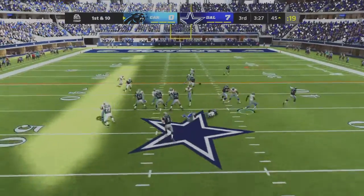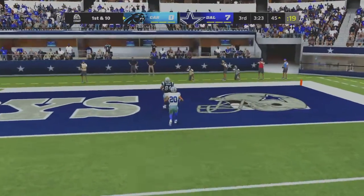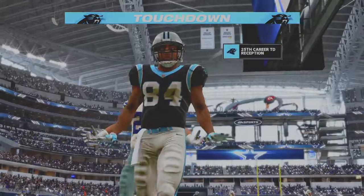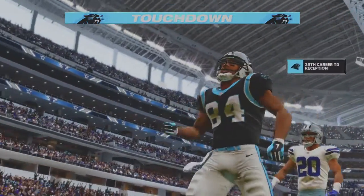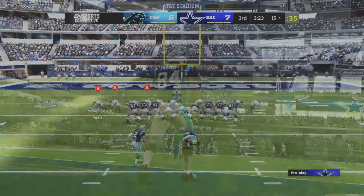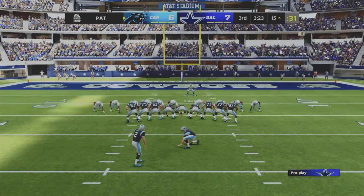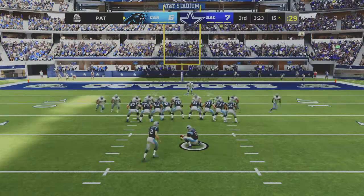Now a play fake here on first down. He finds his man, complete. It's Chambers. Touchdown, Carolina. A great play there. His first touchdown on the year. And the Panthers are now an extra point away from tying up this game.